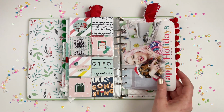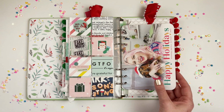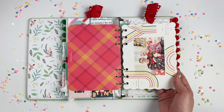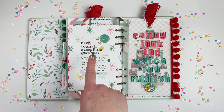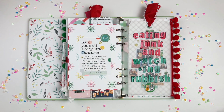So then here, this is actually the Patreon Christmas card that I sent out. There's a Happy Mail tier where you can get mail. So that's what that is. And then this was kind of like our family and friends Christmas card that we did. And on the back of this one, I decorated it and added in my journaling, which goes with like Christmas movies.